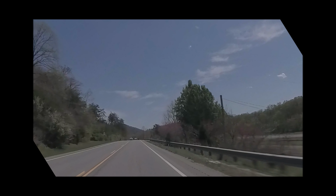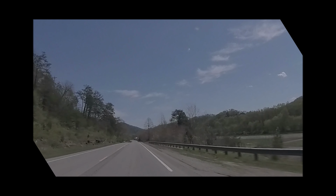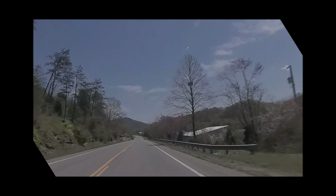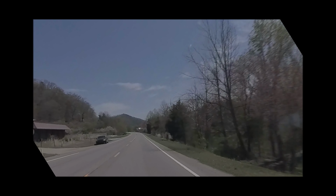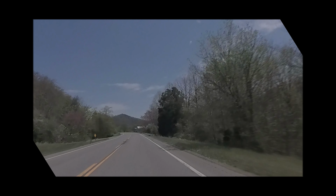And it is windy today. Socks almost straight out on the airport, so it's definitely windy. And we got somebody on the side of the road. Still in the same zone here.